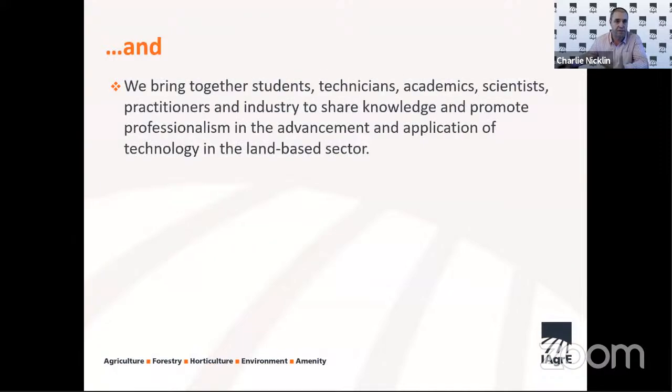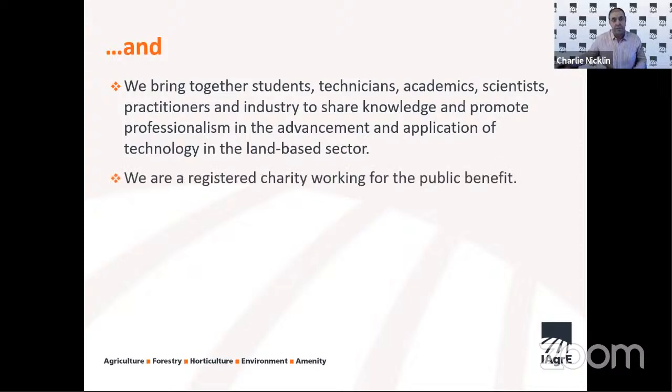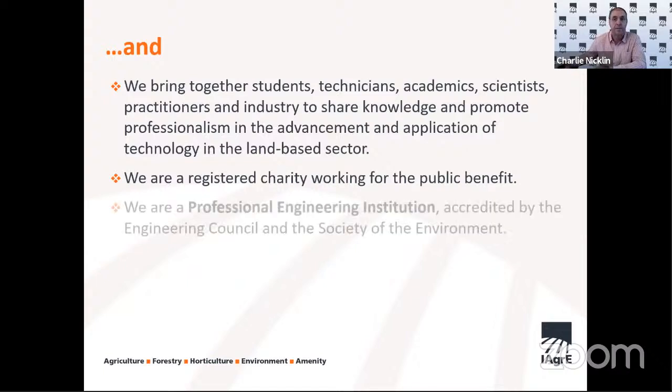We bring together students, technicians, academic scientists, practitioners and industry. So a whole group of different people to share knowledge and promote professionalism in advancing the application of technology in the land-based sector. We are a registered charity because we work towards public benefits. Obviously, food production is a pretty important thing that we're involved with, and we are actually a professional engineering institution. So we're accredited by the Engineering Council and the Society of the Environment for professional registration, which I'll talk to you about in a few slides' time.